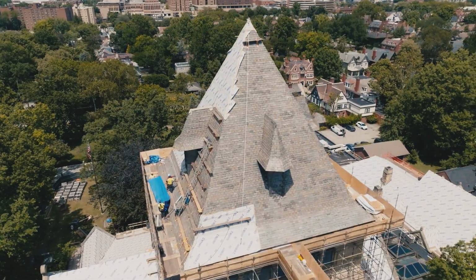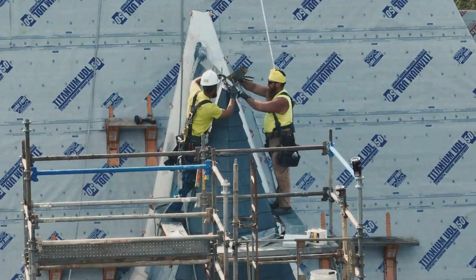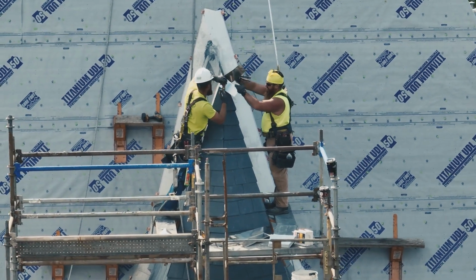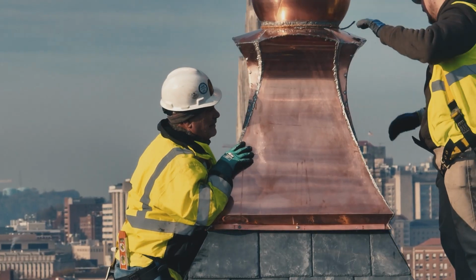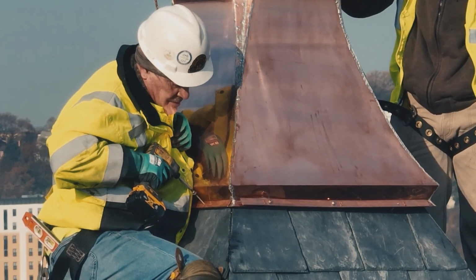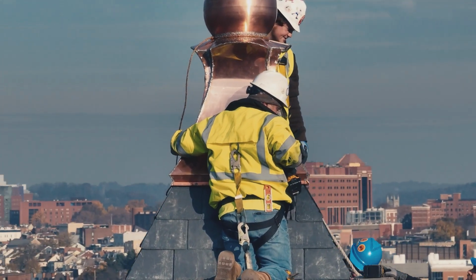Once we were able to rip off all the old slate off the steeple, we started at the bottom and worked our way back up to the top. Once we got to the top with all of our slate, we had to bring out the new finial. We had a bunch of guys carry it up the side, passing it up along to get it all the way to the top, making sure we did not scratch or dent it. And once we were able to place that onto the top, we were able to tear down our jacks and planks so we could finish the steeple.